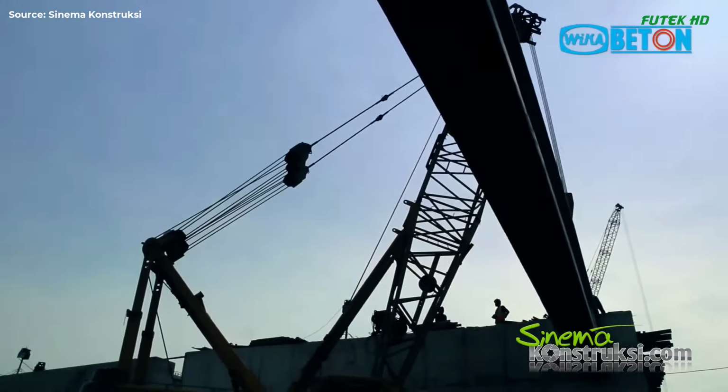In this section, PT Wijaya Karya Beton Tbk was responsible for the installation of PCI girder beams. These beams were manufactured at the company's facilities and transported to the construction site for installation. The use of PCI girder beams ensured the bridges in this section were built to high standards of quality and durability.